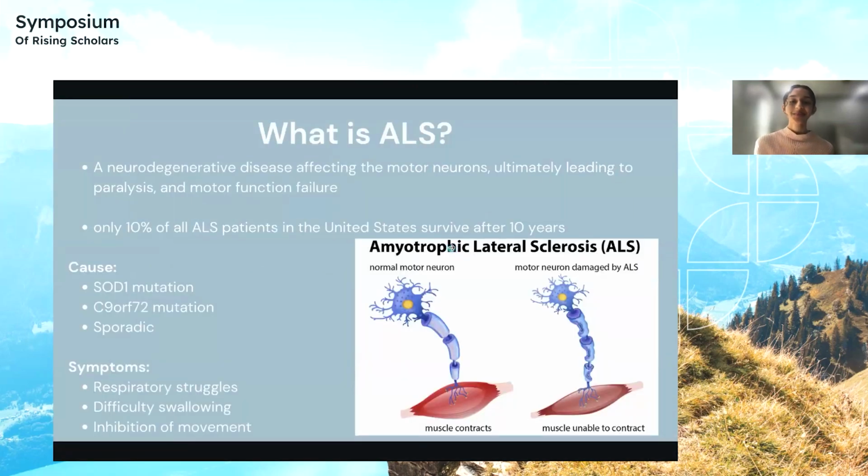Okay. So what is ALS? ALS is a neurodegenerative disease affecting the motor neurons, and it ultimately leads to paralysis and motor function failure. Many patients who have this disease struggle to move, have respiratory struggles, and have inhibition of movement. The criticality of this disease really lies in its mortality rate because while it is rare, only 10% of all ALS patients in the United States survive after 10 years of onset, which is a very low survival rate.